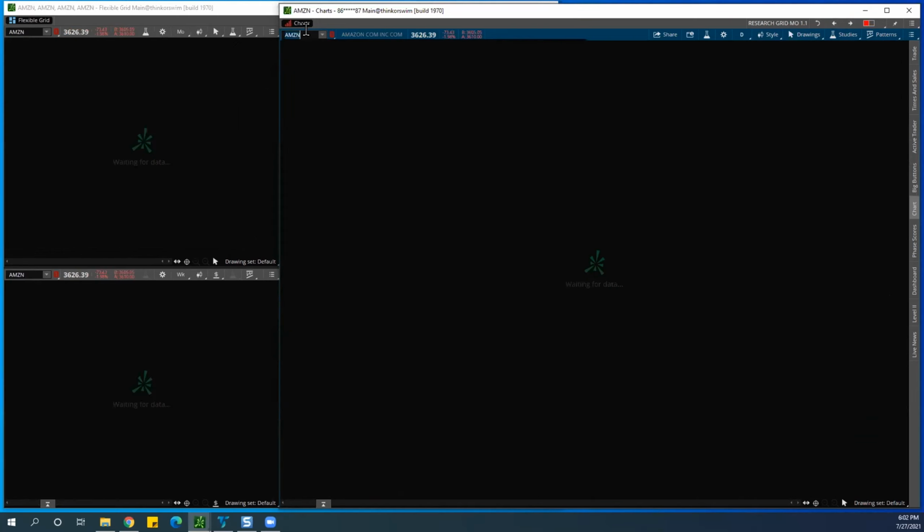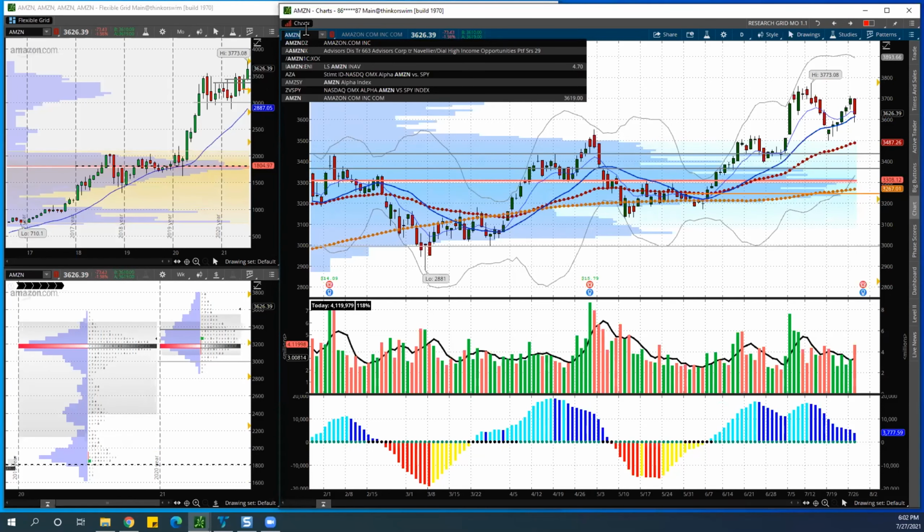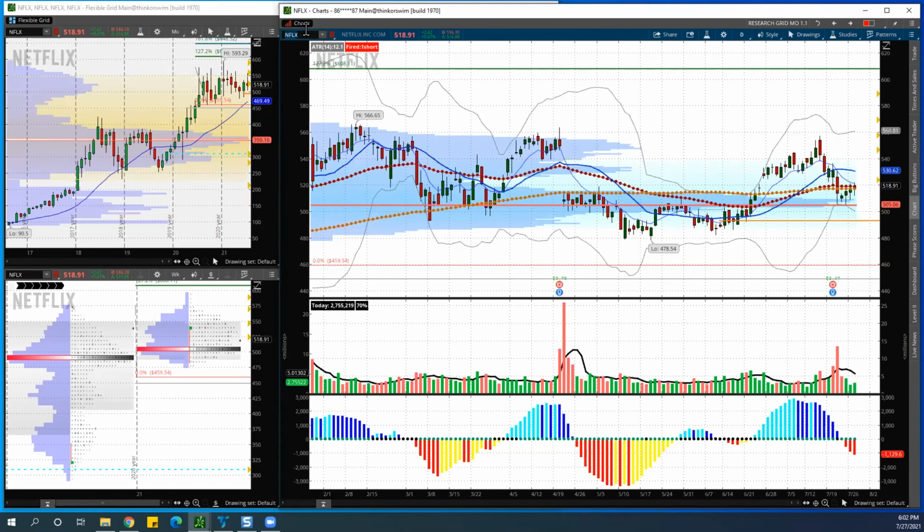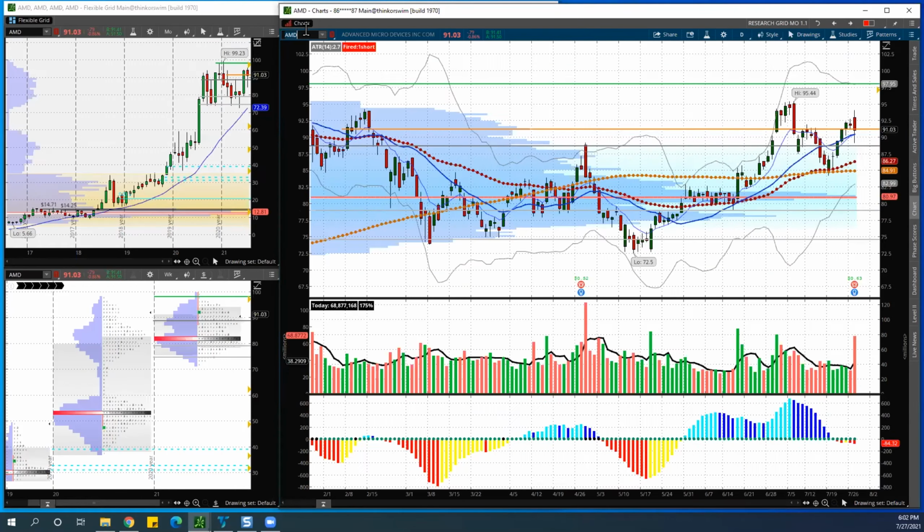Those are the details, guys. Those are the little tails. No, it was not Amazon. I think it was Netflix that is about to cross it, right? So we come into AMD, and we have the cross right here. So that's a good tail, right? Like if you take it right here, that's a good trade. That's an awesome trade, of course.